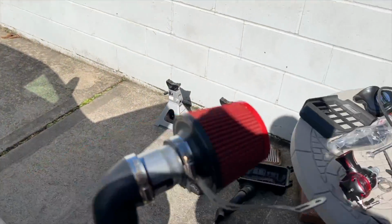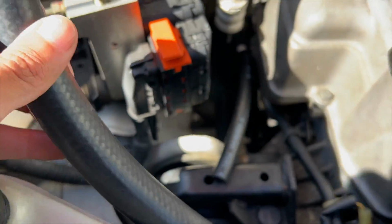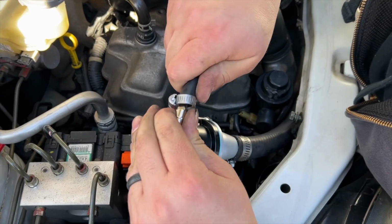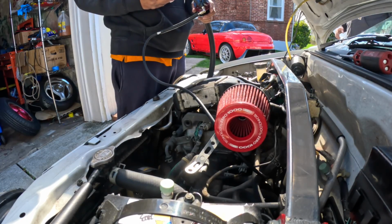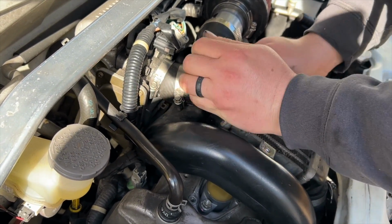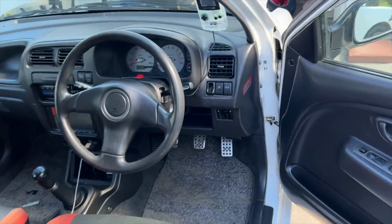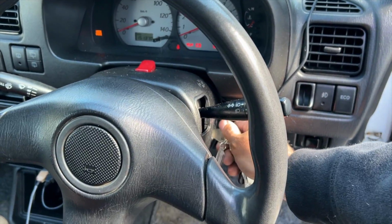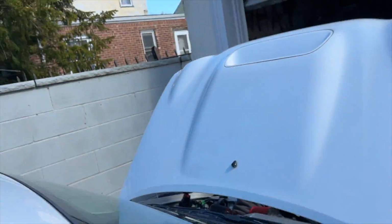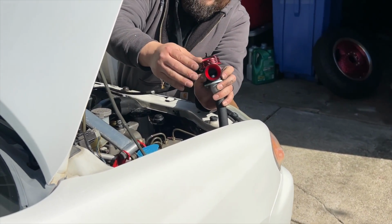But now, let's focus on the blow valve. So we're gonna use our new hose from Advanced Auto Parts, connect it to the blow valve. Yeah, let's give it a test start. I'm expecting some cool sounds. First rev. Yeah, I see it opening.